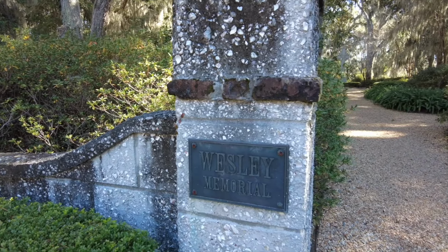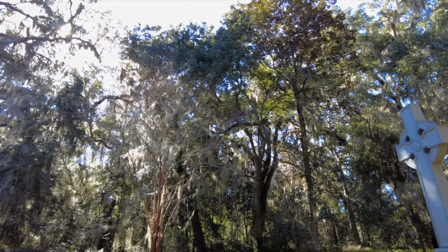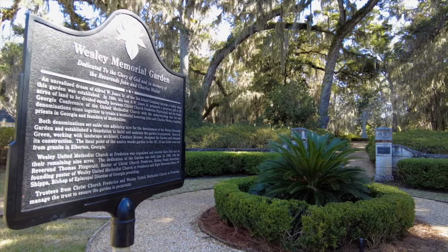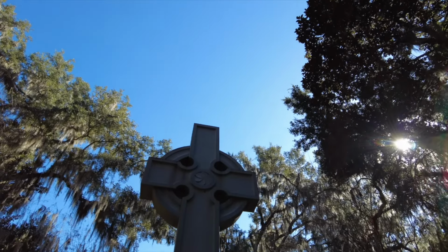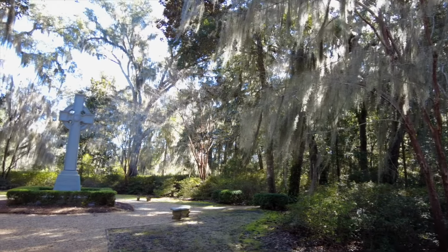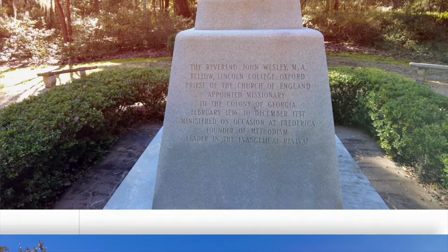Adjacent to the church, you will find Wesley Memorial and Gardens. This two-acre garden of native plants and ancient live oaks is one of the most beautiful spots in Georgia. The centerpiece is an 18-foot Celtic stone cross, a fitting tribute to John and Charles Wesley and their early ministry on the island.